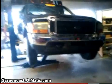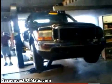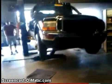Well, it looks like they got it jacked up just high enough to sneak that transmission jack out from underneath. And if they lower it down gently, they may get the rubber on the ground before the rest of the vehicle falls off.